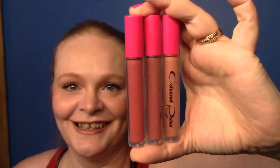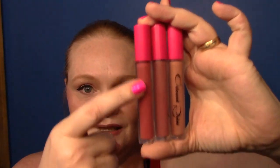I will show you in a moment. I'm going to grab Colored Rain. All 3 of these were me trying to find this color, and on me, none of them are this color. 3 different shades, looking for the right nude, but this one goes to orange, this one goes to brown, and this one, even though it's pink, also goes to brown for me. And it's a little dark for a nude. So this is my new nude.